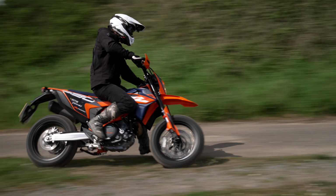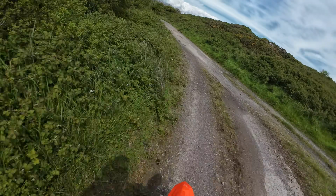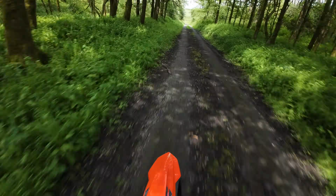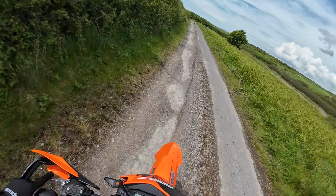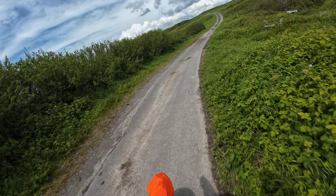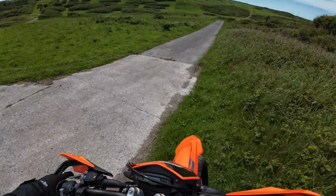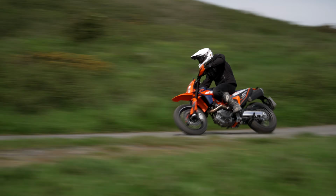Woohoo! Don't blow out the first turn! Into the gravel! Oh, power wheelie there! Right, greasy through the trees now! Whoa! Sketchy down there! Nice little backy-inny corner there. Whoa, mind the gravel! Got a bit wide! Right, this one looks good, but there's loads of gravel on the inside, so you've got to take a wide line.